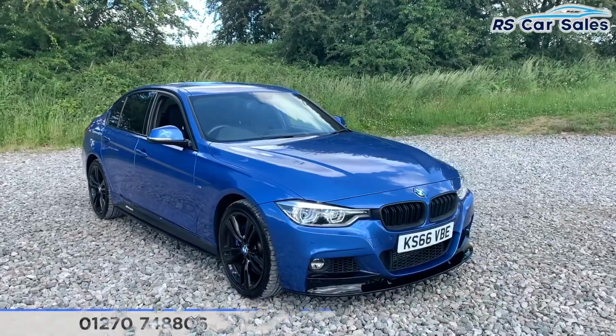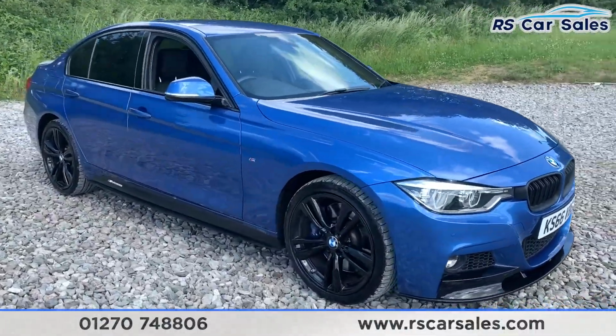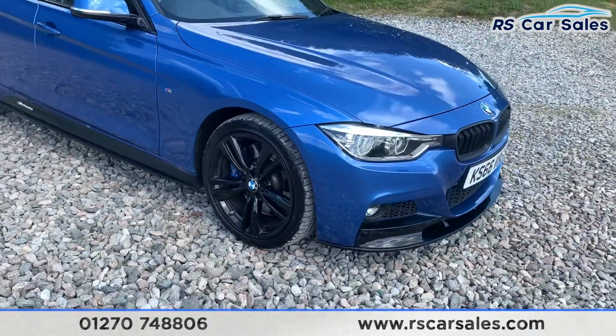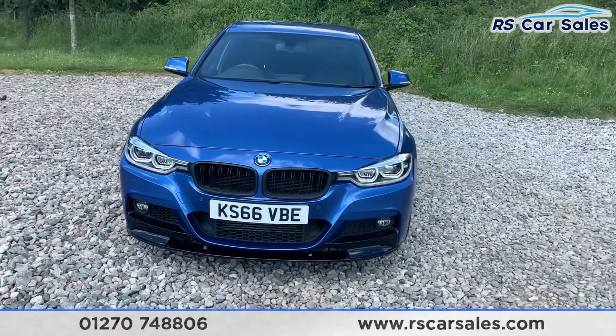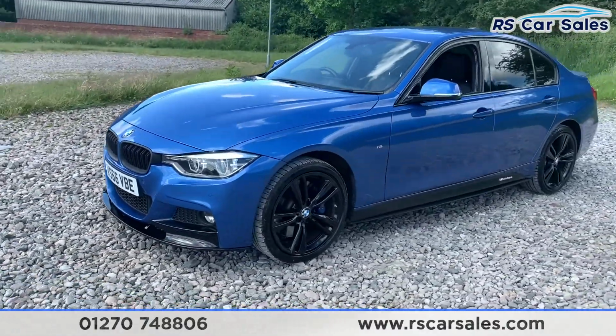Here we have a 2016 66 plate BMW 335D xDrive M Sport. Now we do have 4 superb 19-inch alloy wheels in black with the M Sport brake calipers just behind. And now we do have LED headlights as well as black kidney grills. Full M Sport styling kit which includes black front splitter, side skirt extensions, rear boot spoiler and also rear diffuser.